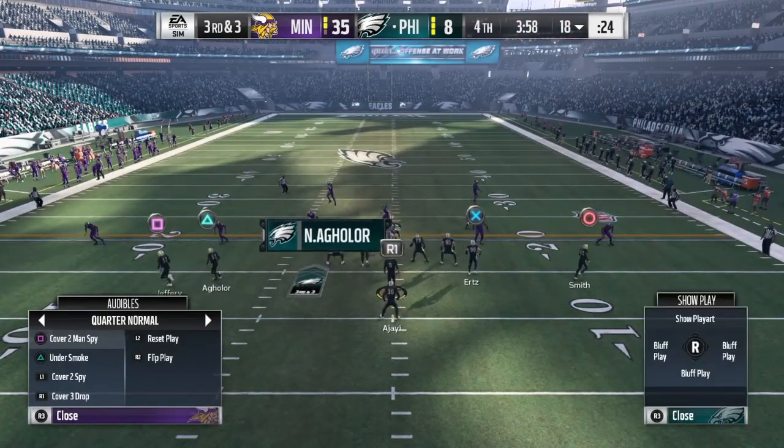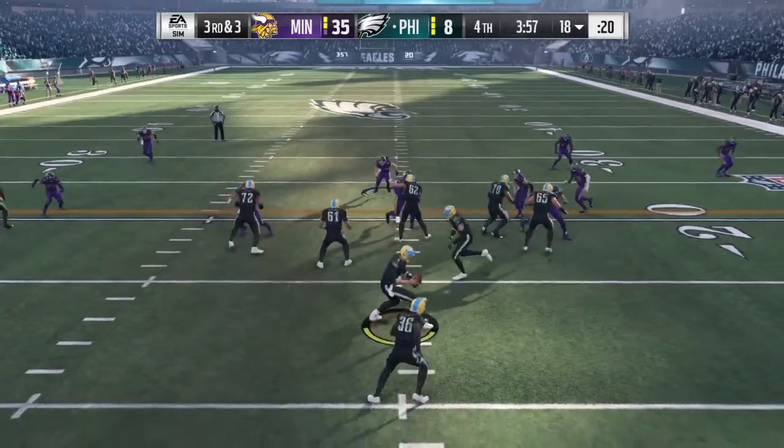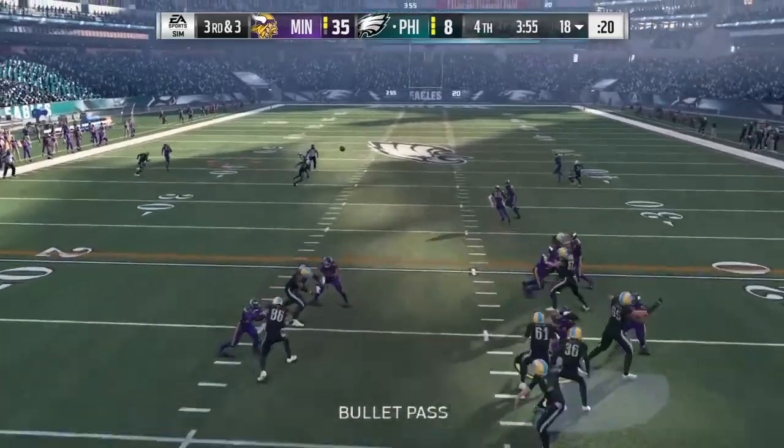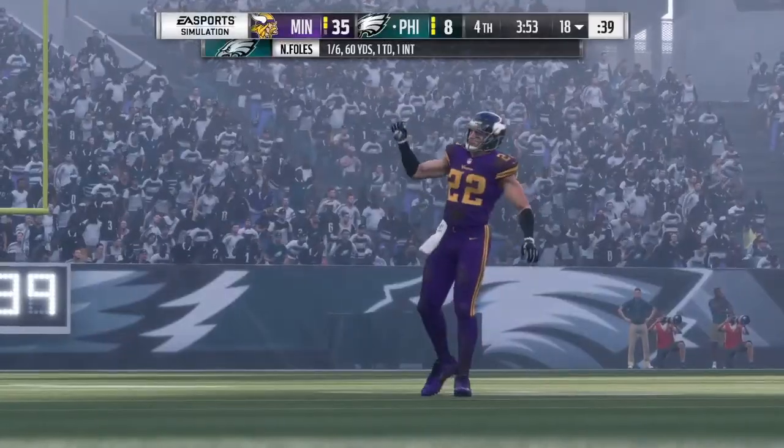The Eagles on third down, 3 for 7 so far in this game. This time it's 3rd and 3. Now back to throw. And incomplete here on 3rd down.